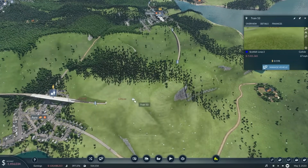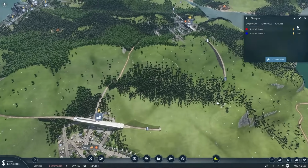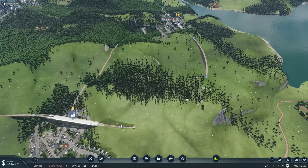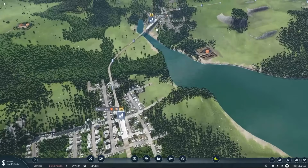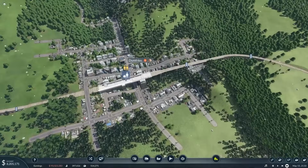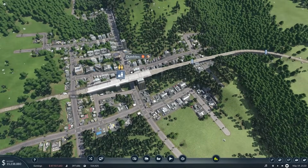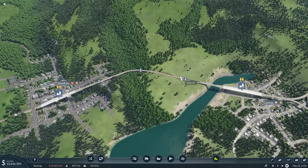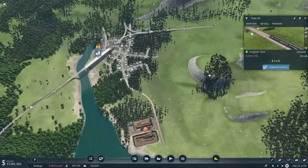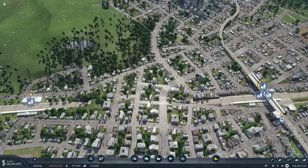So that train there, did it not pick everybody up over here on that Scottish Loop 2? Oh, I think it's going right around to start at Carlisle to begin its first journey. I think that's what it's actually trying to do. Yeah. Right, is this our Liverpool train? This is the one coming from Liverpool right now. I think it's completing the route for the first time. So we'll see how we get on.